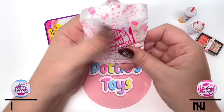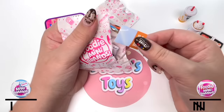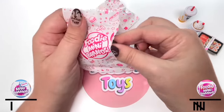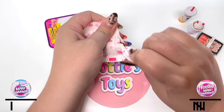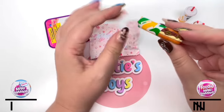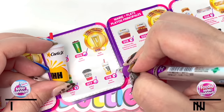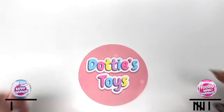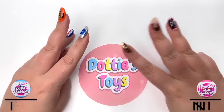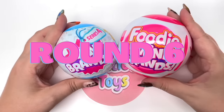So this piece is a little bit bigger. I have no idea what it is. Okay, I think this is the little cash register. And here it is, all put together. And here is our very last one, and we have a repeat of the steak sub. So let's check off our Carl's Jr. soda and add another point to Foodie Mini Brands. So it is 6-1. But we still have three balls to open up. Anything could happen. Round six.